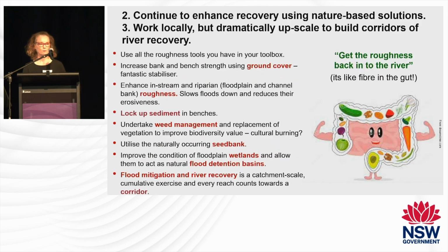My other two points are, well, what do we do now? We've got some recommendations, we're starting to see recovery, and we're starting to see that this is having an impact in terms of hydrology and flood mitigation. So we need to continue to enhance recovery using these nature-based solutions. Of course, we need to work locally, but we need to dramatically upscale our efforts to the catchment scale. While we're seeing signals of natural flood management emerging, we're going to have to upscale our efforts and work at the corridor and catchment scale if we're going to have any effect on some of those major floods and mitigate them to a significant degree.